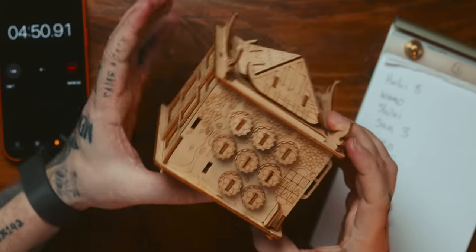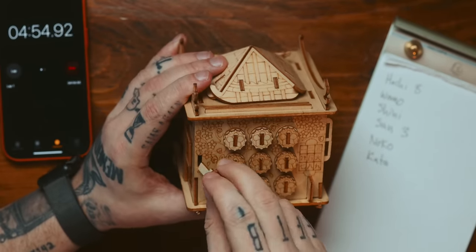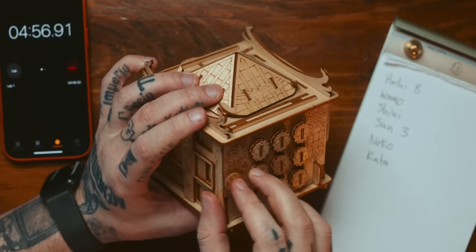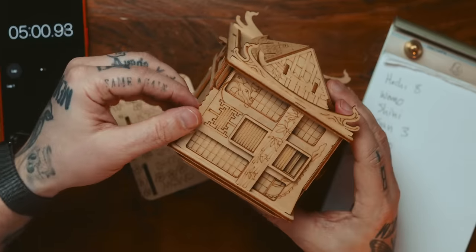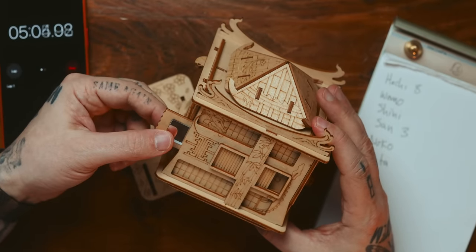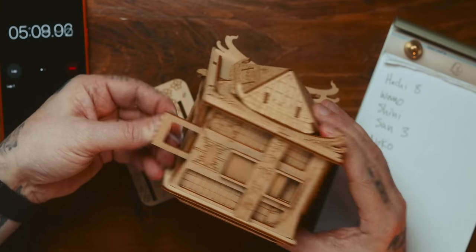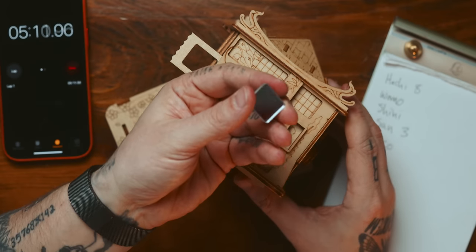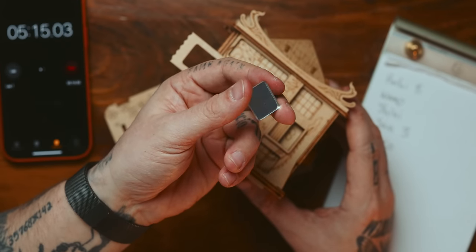Okay. Now we have a key, what I assume is a key, because we had this keyhole here. So we are going to try and, there we go. Slide that bamboo door open, which then pulls this out. And, oh, we have another tool, a mirror.